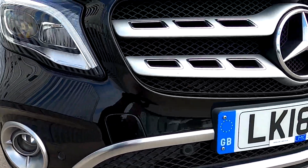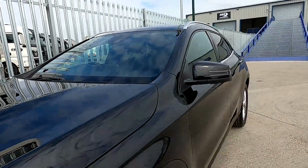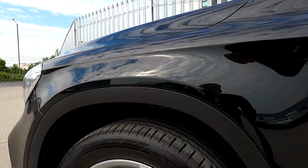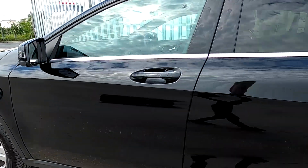Front parking sensors, and this car has got cameras at the front, side and at the back. So you've got a 360 bird's eye view, as you can see a camera just below the wing mirror. And this car is sitting on 18 inch wheels, all in good condition. And so is the bodywork.